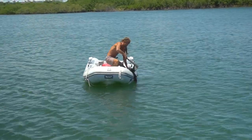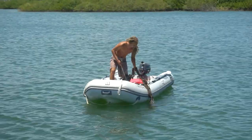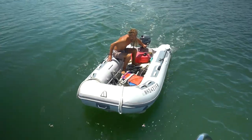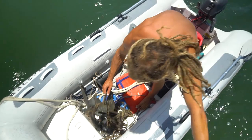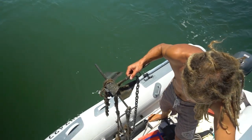Wow, look what I pulled up. Oh. Well, we got a second anchor out of the deal. It's a little bent, but that's probably why our anchor didn't hold up so good.